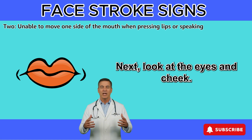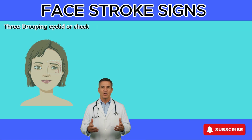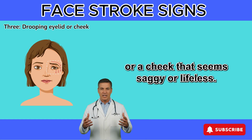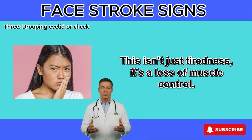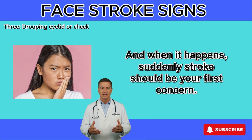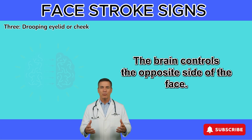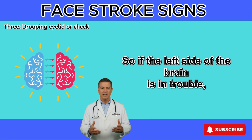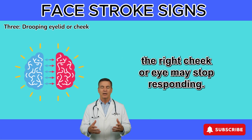Next, look at the eyes and cheek. 3. Drooping eyelid or cheek. You may notice one eyelid looks lower than the other, or a cheek that seems saggy or lifeless. This isn't just tiredness, it's a loss of muscle control, and when it happens suddenly, stroke should be your first concern. The brain controls the opposite side of the face.